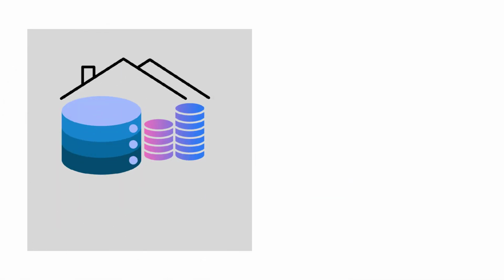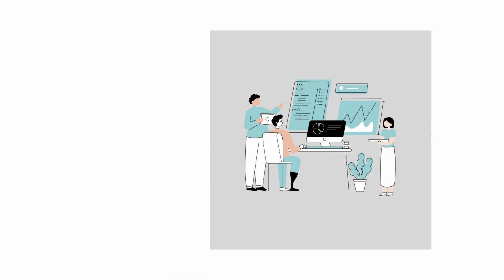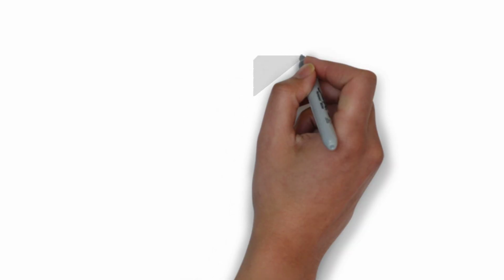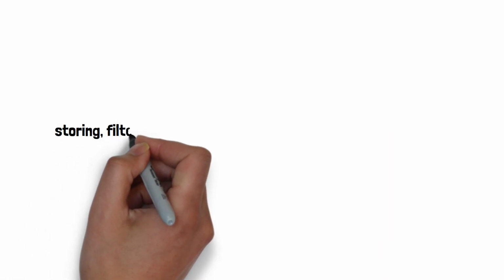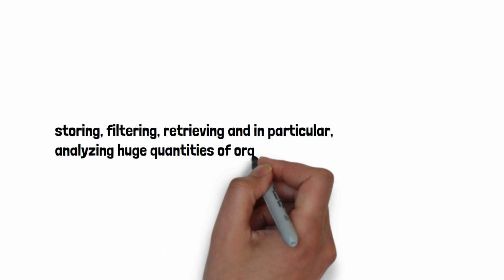The data warehouse is a storage facility which is used for collecting and managing data from various sources to draw meaningful insights for the business. In other words, data warehouse systems are real-time repositories of information which are likely to be tied to specific applications. It gathers data from multiple sources, which include databases, with an emphasis on storing, filtering, retrieving, and in particular, analyzing huge quantities of organized data.